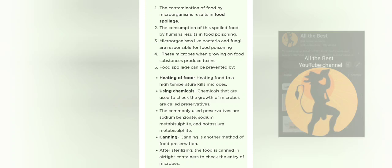These microbes, when growing on food substances, produce toxins. So food spoilage can be prevented by, how can you prevent it? Heating the food. Heating food to a high temperature kills microbes. We do pasteurization of milk, right? That is an example. Chemicals that are used to check the growth of microbes are called preservatives. You can see preservatives in juices, jellies and jams, so that they don't get spoiled very soon. The commonly used preservatives are sodium benzoate, sodium metabisulfite and potassium metabisulfite.